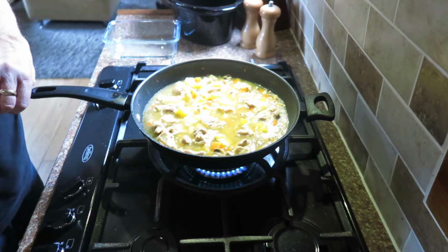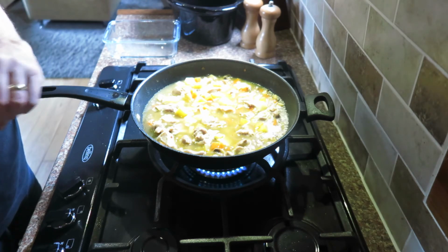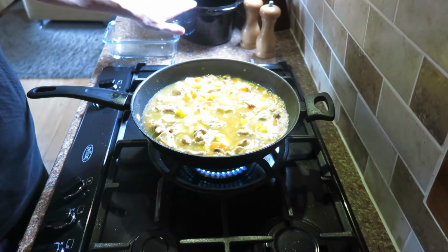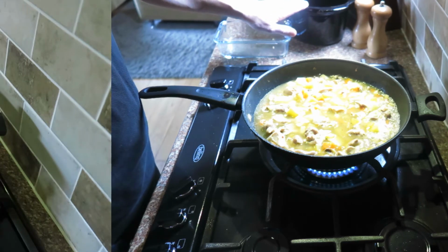So I'm going to have a coffee. This is going to simmer. And then we've almost made our casserole. It's then going to go into the slow cooker, and I'm going to leave it in there for as long as it needs, 3 or 4 hours. I'm not in no rush, and hopefully we'll end up with a very beautiful tasting meal for my tea tonight.